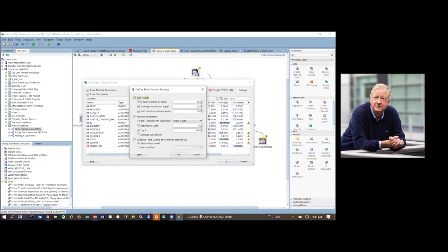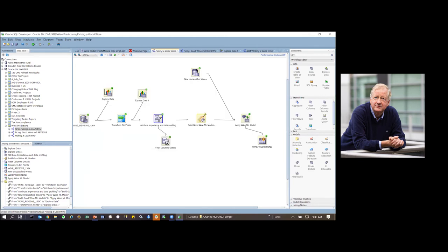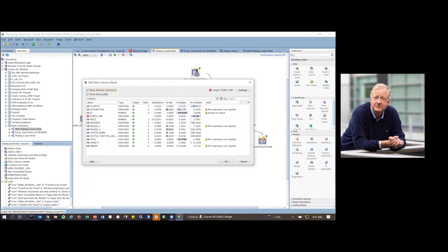But I'm also going to ask it to do some data quality, some data profiling here. And because the data is unbalanced, I want to ask it to do some system-determined sampling so it can detect that it's an unbalanced set of data and do stratified sampling. So I've done that. I've already run that, but I forgot to show something else over here.